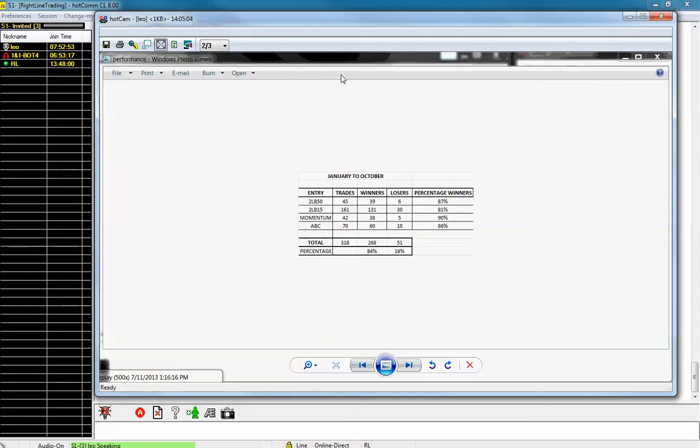So this win percentage is going to be very, very close to what we're going to see when we trade the Autotrader in real time. Maybe even a little bit better, but this is going to be approximately what it is. We're going to have about 85% winners and about 15% losers.